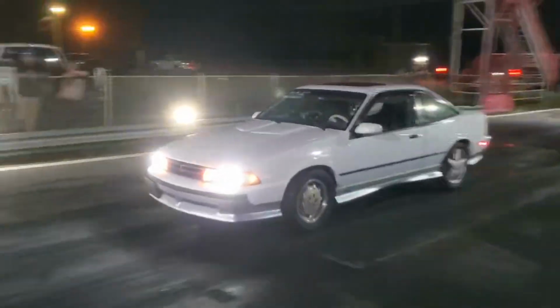Off to the track for the... That was fast.